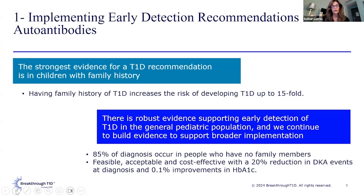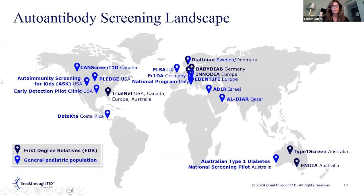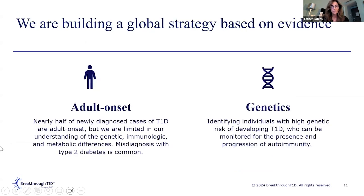The next one is the antibody screening landscape. As you know, we are international, and there are so many programs that have contributed to our understanding of the benefits of screening. When you get the presentation, you can look into more details, but it's mostly across the world. And we have separated the first degree relatives from the general pediatric population screening. The next slide.